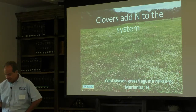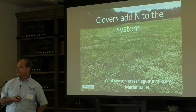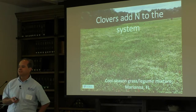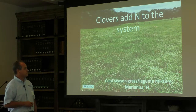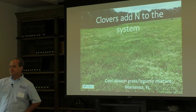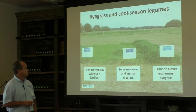And then if you add the clovers in the system, you can also reduce your nitrogen fertilization, which is important in different places here in Florida. We have problems in terms of nitrate in the groundwater, and the clovers do help reduce the nitrogen fertilization. Although they do fix nitrogen, that nitrogen is slowly released in the environment, different than fertilization.